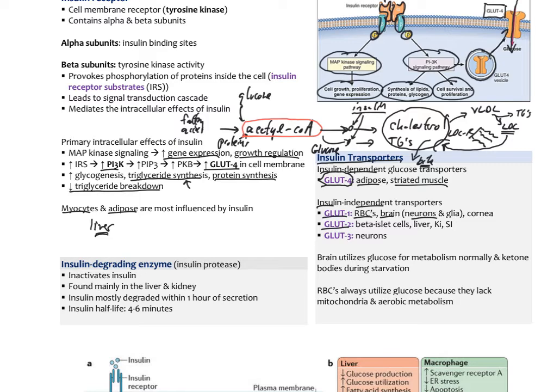GLUT2 are found in the beta cells, so remember that's the low affinity transporter that's going to allow glucose to come into the beta cell. These are also found in the liver, the kidney, and the small intestine. And then GLUT3 is also found in neurons and glial cells. So these transporters don't need insulin to get glucose into them, but insulin does still play a role. There are insulin receptors in those tissues. And through these other pathways, the MAP kinase pathway, for example, the insulin is having pro-growth, pro-anabolic effects within the cell.